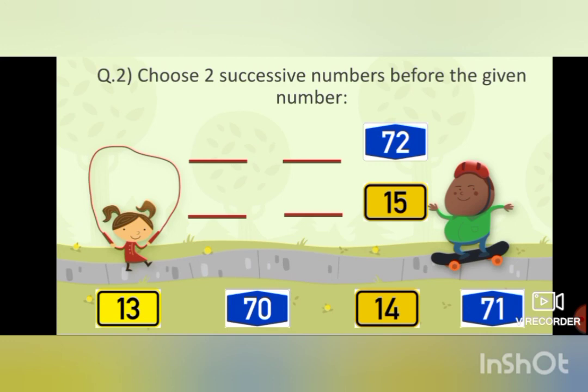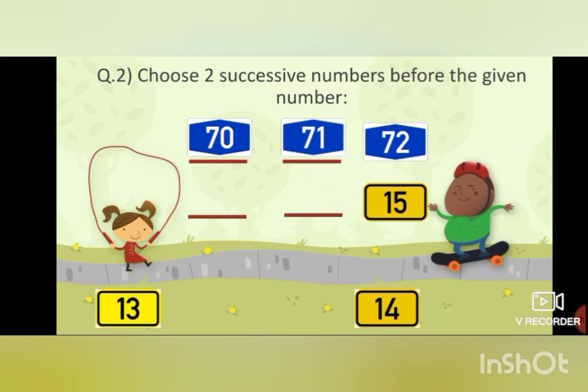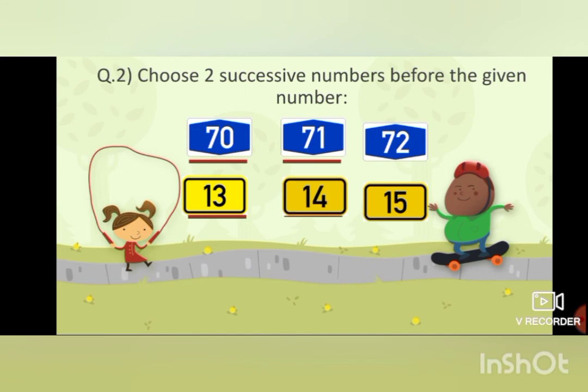Yes, it is 70. And what comes after 70 now? You're right, 71. Same way, here the number 15 is given. So what will be the first number that will fill? Yes, it is 13. And what will be after 13? You're right, boys. It will be 14. So in this way, we get the two successive numbers. That means the numbers that come before. Okay, so remember, two successive numbers before means the ones that are before the number written at the end.